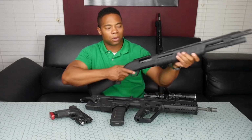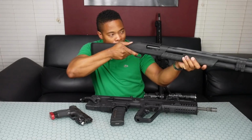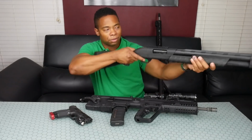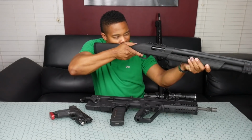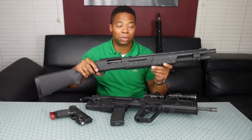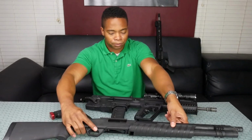One thing about this though, I'm pointing in a safe direction now. You go ahead and pull that trigger. You have to recock this gun every time you shoot, right? So you shoot, you cock, right? So that is something additional that you do have to do in order to operate this particular tool.